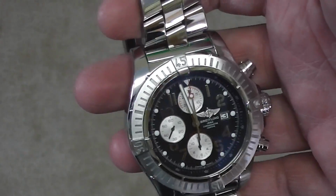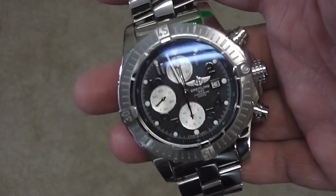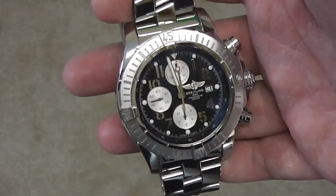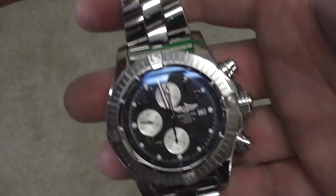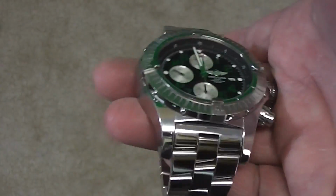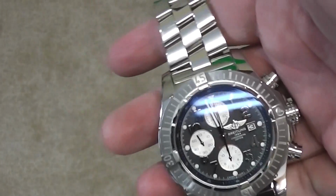And of course, Breitling makes an array of different timepieces. Their most recognized piece is probably the Navitimer. It's the big face with all the craziness on the dial. But this right here is a somewhat newer model. It's called the Super Avenger, but just a really good piece. One of my favorite pieces. But let's move on to the next.